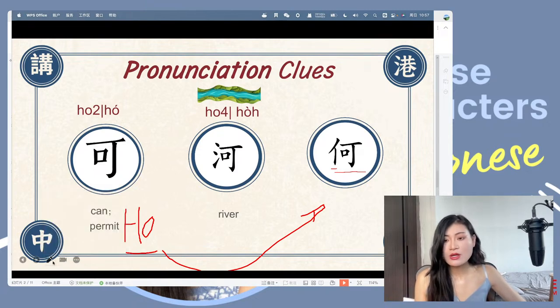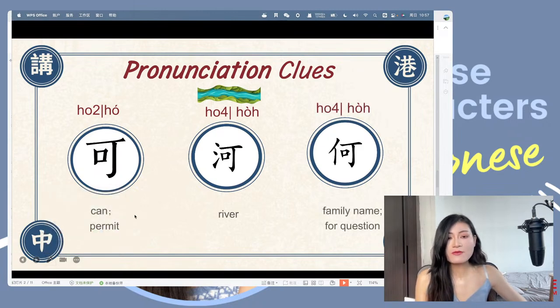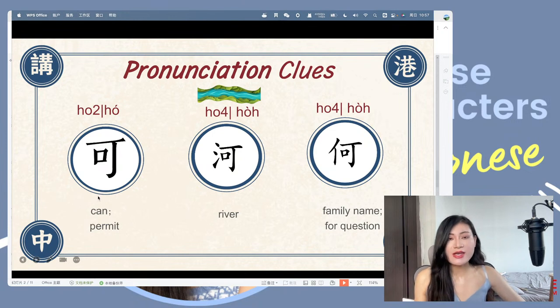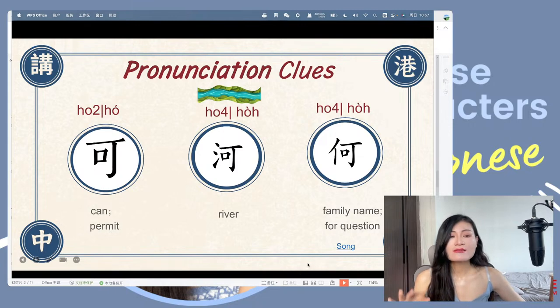And also, this Ho could have the meaning of a question, but it's a very written way. For example, if we say 給死, it means when. In a rarely written way, we could say 何時.